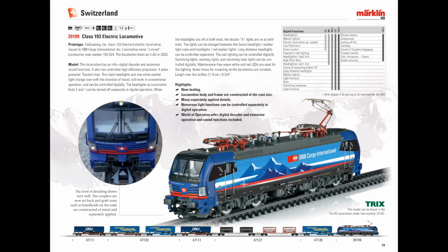The interesting thing about this one being labeled the Limmat is Marklin arranged with the town. They said, we want to be the only ones using this name. And the town agreed. Where I live in Katonah, Martha Stewart wanted the exclusive use of the name Katonah, and the town said, no. So I can understand what's going on here.